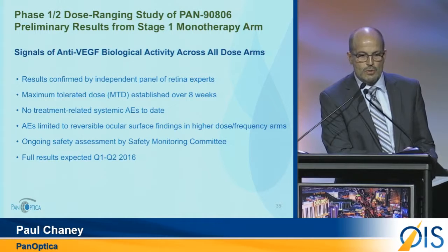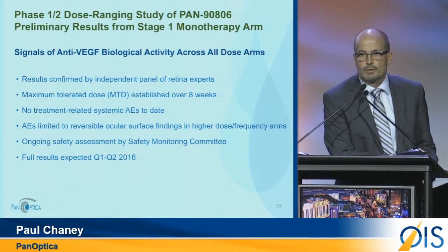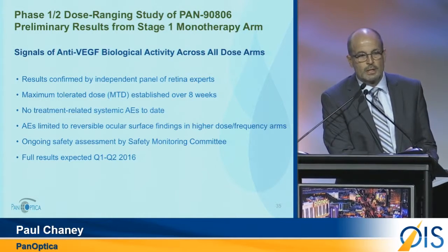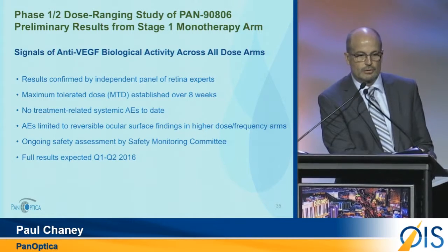There have been no treatment-related systemic AEs to date. Maximally tolerated dose has been identified with the current formulation at the 8-week time point. The AEs are limited to reversible corneal changes, really visible by corneal fluorescein staining, punctate erosions in some of the patients at the higher dose frequency arms. The safety is undergoing continuing assessment by the Safety Monitoring Committee today, and we expect full results in the first or second quarter of next year, as I mentioned earlier.